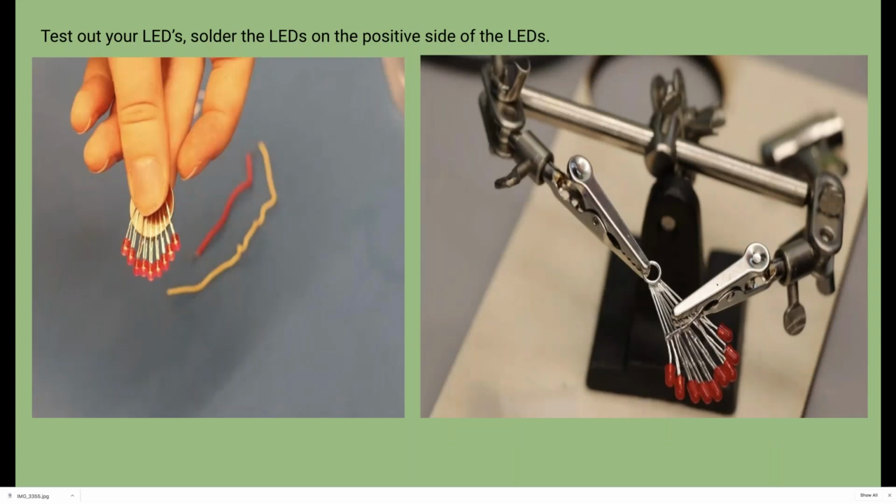And once you do that in between, I don't have the next picture, sorry, but you basically are going to insert that watch battery in between. You're going to put the actual hook for the earring in there on that jump ring, and there you go. You have a pair of great LED earrings.